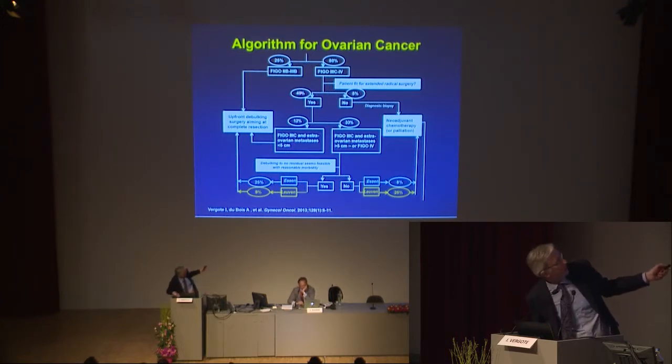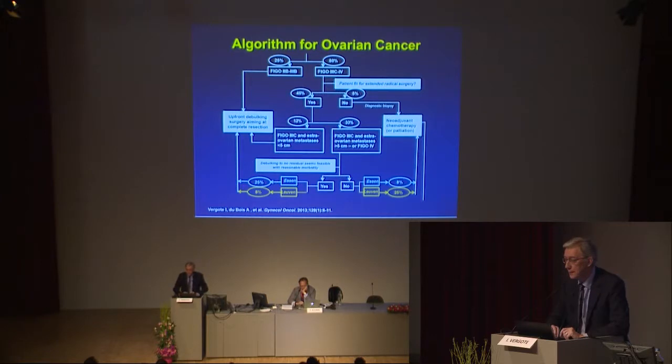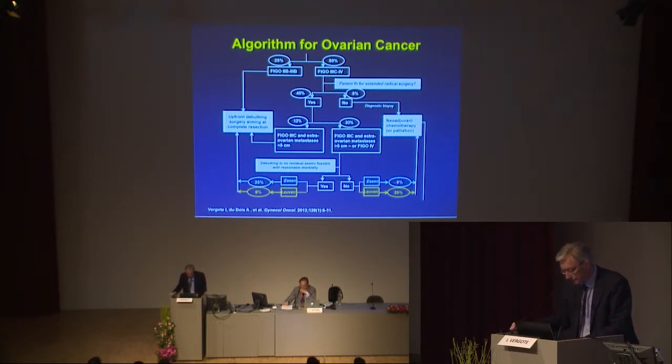Of the remaining 45% in our series, which was based on more than 500 cases in both institutions, 12% had 3C, but extra-abdominal metastasis less than 5 centimeters. And we both believe that these patients are better off with upfront debulking in the majority of cases, but I will go into detail about that. Then the difference is in the remaining 1/3 of the ovarian cancer patients, based on anatomical definitions, which I will show. We decide in 25% of the 33% to do neoadjuvant and then interval debulking, while this is only 8% in Essen.